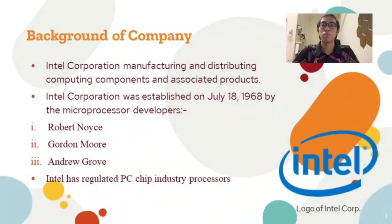Assalamualaikum, my name is Muhammad Rafi Aman bin Muhammad Halmi, matric number 273821, and I will present the background and vision of the company. In this report, we decided to choose Intel Corporation as our preferred company. Intel Corporation is a company that develops, manufactures, and distributes computing components and associated products. The company's key items are microprocessors, chipsets, integrated computers, memory chips, and other digital devices.